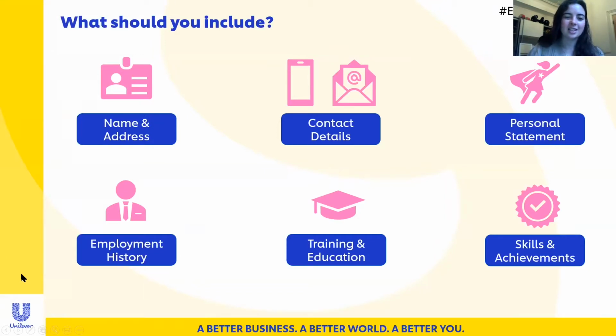So the CV tends to be a base of any kind of application. A CV provides a bit of a detailed insight into you, showcases your skills, experience, and is a bit of evidence of any written communication skills as well. So I've just put a few points to make sure you include them all on your CV. You'll be surprised at how many of these things are missed.